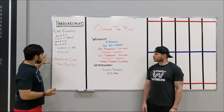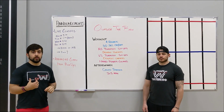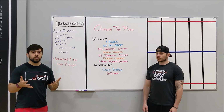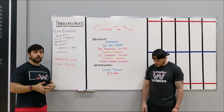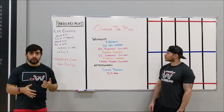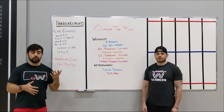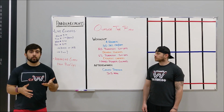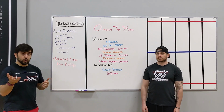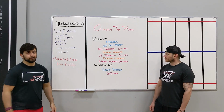Last thing, guys, arrange your time to pick up anything from your cubbies. So if you have anything left over, if you want to use anything for your workouts, make sure you pick that up. Just contact Eddie. His email is elaren@crossfitwaterloo.com. If you didn't catch that, you can check our website or email one of us to forward you your request. Other than that, guys, I'm going to pass it over to Chris for the workout.